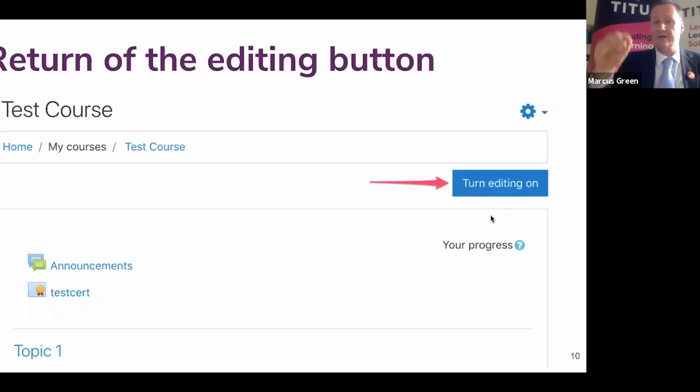It used to be that the turn editing on option was in the drop down box, and therefore you had to do something in order to see it. And when you're first learning the interface, I think it's great to bring it back. Turn editing on is always there on the course. So when you're new to it, you don't have to click around to find it. And clicking around to find things, particularly things that are used frequently, is not a good thing. So that has returned.